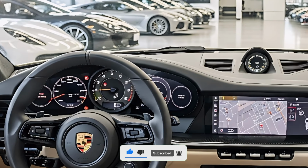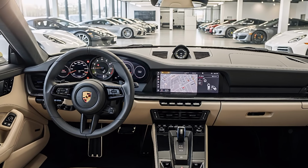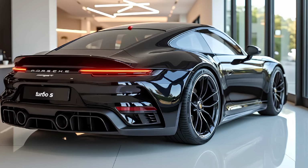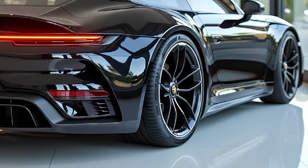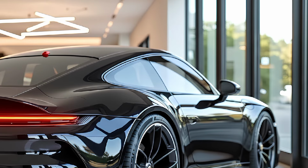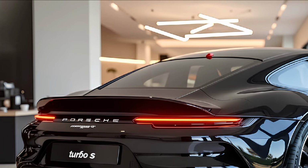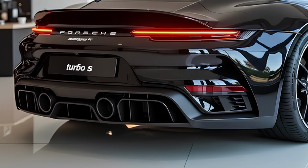But the magic of the 911 Turbo S isn't just straight-line speed. It's how it handles. Porsche has mastered the art of balance. The steering is razor-sharp, giving you a direct connection to the road. The car reads your inputs like a thought. Every corner feels surgical. Every braking point feels perfect. The rear wheel steering system helps rotate the car beautifully around corners, and the adaptive suspension adjusts in milliseconds to keep you planted no matter what. Whether you're carving up mountain roads or hitting a track, the Turbo S feels like it's glued to the surface. Confident, composed, and ready for more.